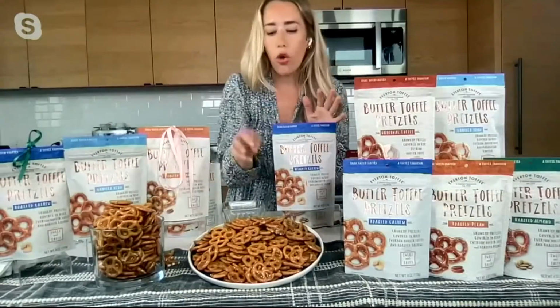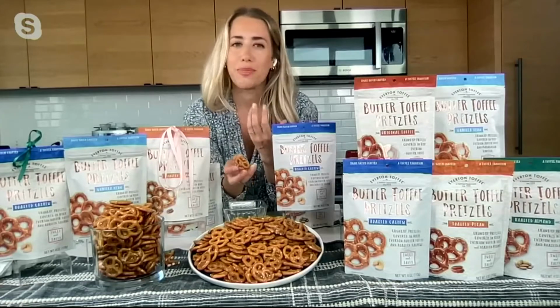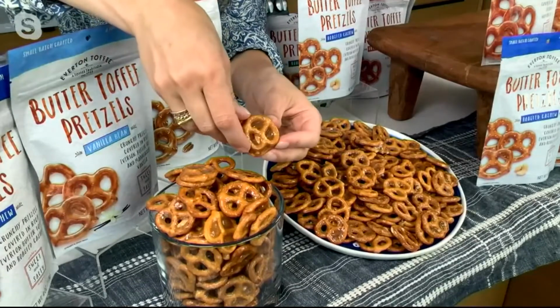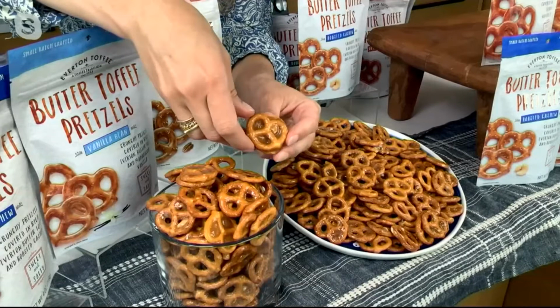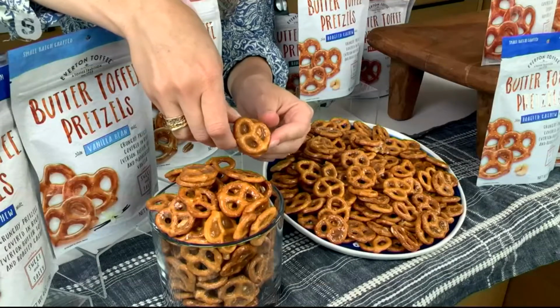So we use real whole premium ingredients. We're so proud of that. We use butter, cream, salt, of course, brown sugar, all the things you want in this delicious butter toffee recipe, which dates back to 1753. I'm going to tell you a little bit about the history because it's so fun. So this original recipe started in 1753 in the back of a cottage of a woman named Molly Bushell.